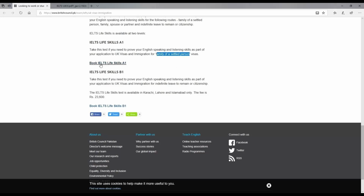IELTS Life Skills A1. I will also read IELTS Life Skills B1: take this test if you need to prove your English speaking and listening skills as part of your application to UK Visas and Immigration for indefinite leave to remain or citizenship. The IELTS Life Skills test is available in Karachi, Lahore and Islamabad only. The fee is Pakistan rupees 23,600.